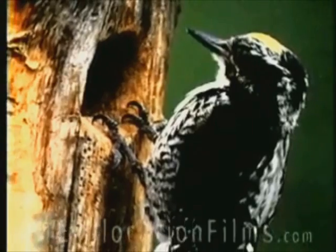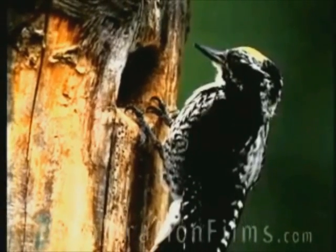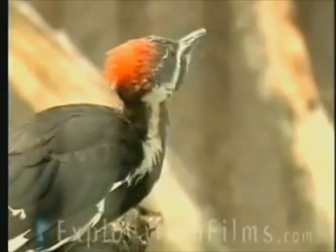The woodpecker, with his strong skull and his shock absorber and his strong beak and his tail feathers and his feet, he's all ready to go, except for one thing. Once he drills his hole, he's got to get that bug out of the tree.